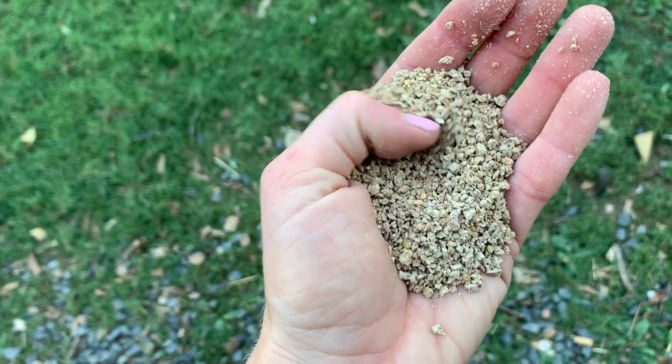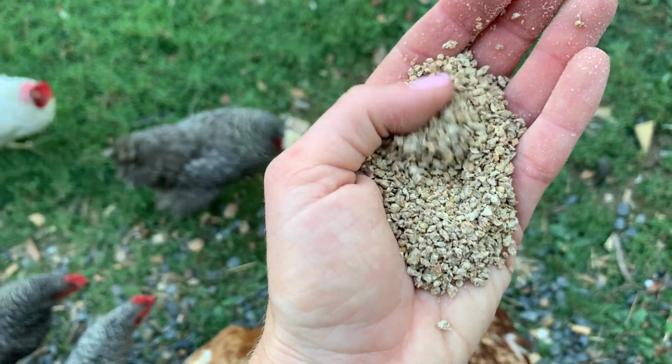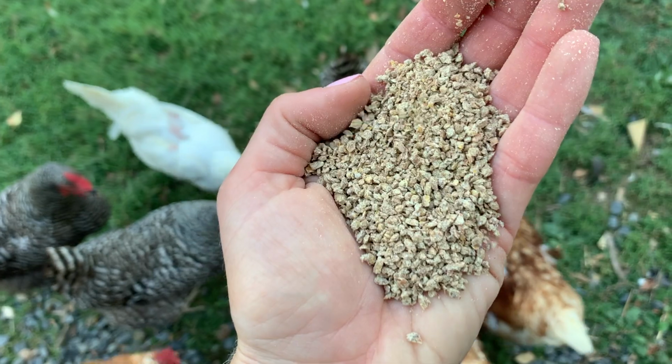And what we will also do is, during this time, we like to use a layer mix. So we will fill their food with a nice layer mix, making sure that they have enough water that they can really drink all day. We give them free water, free food, and sometimes we will give them some chicken treats. We will give some grub worms to them.